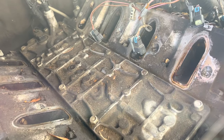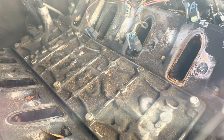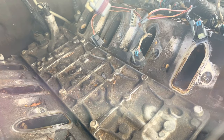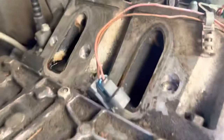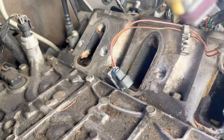Y'all get in the comment section and let me know, because I don't know. Y'all help me out. I'm not a mechanic, but we're gonna try this thing, because I ain't got money to be paying nobody to do all this work. So we're gonna learn as we go. See that? That's cylinder 7 back there.